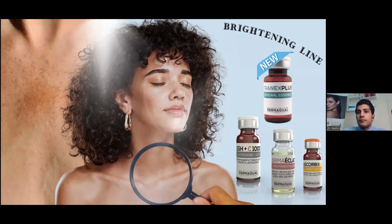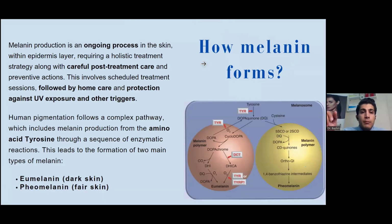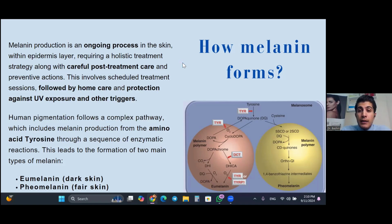So the line of pigmentation consists of Tranex Plus, GSH, Dermaqual, and Ascorbyx 20. So first, how melanin forms. Melanin is actually produced in the epidermis layer, and it's produced continuously. So as all of us know, it needs multiple sessions of treatments, also home care and aftercare to have a good result with mesotherapy for pigmentation. Also, if you do peeling, you may know, you need repeated sessions to maintain the results.